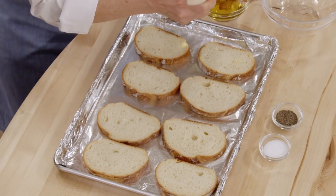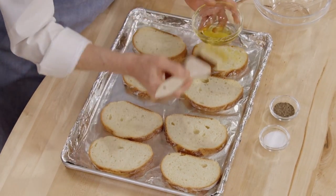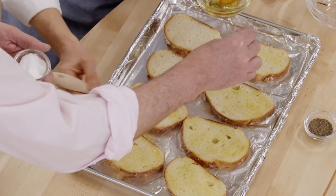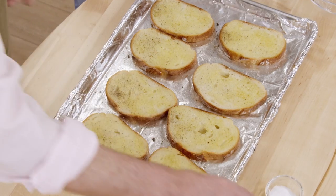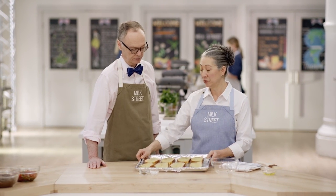We're gonna lay the bread out on a piece of foil that's been lightly sprayed. We're going to brush it with a little bit of olive oil. Helps it get extra toasty. And then we're gonna sprinkle with a little salt and pepper. We're adding flavor at every stage of this recipe. So these are gonna go under the broiler till they're nice golden toasted brown. We are going to do about 3 to 5 minutes on the first side, then flip them over and another 1 or 2 minutes on the second side. You know, every broiler is different, obviously, so you wanna watch them carefully so they don't burn.